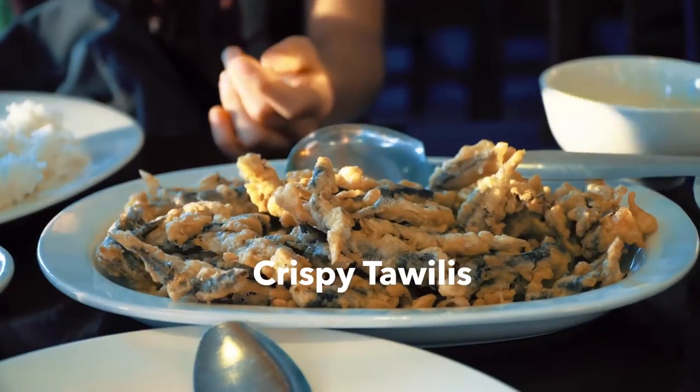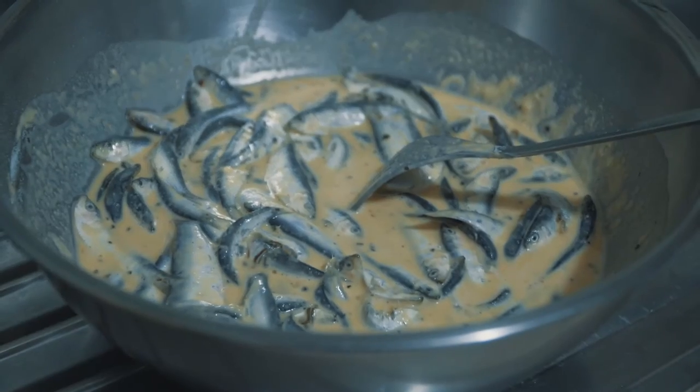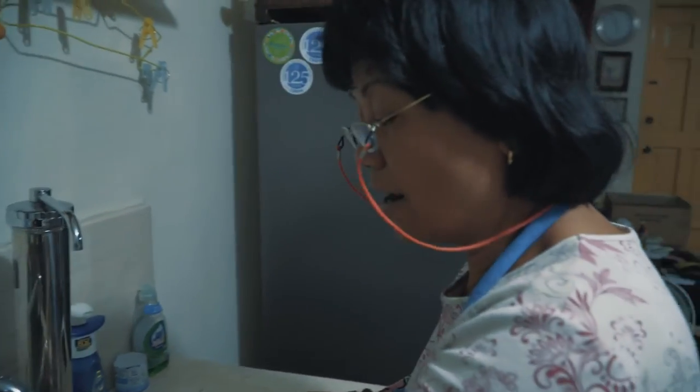For dinner, we're making crispy Tawilis. So we're frying Tawilis fish, inspired by what we ate a few times, as you've seen in my other videos. This is called Tawilis. Crispy Tawilis. Here's what they look like before frying. I'm coating the little Tawilis in batter using rice flour, eggs, and spices.